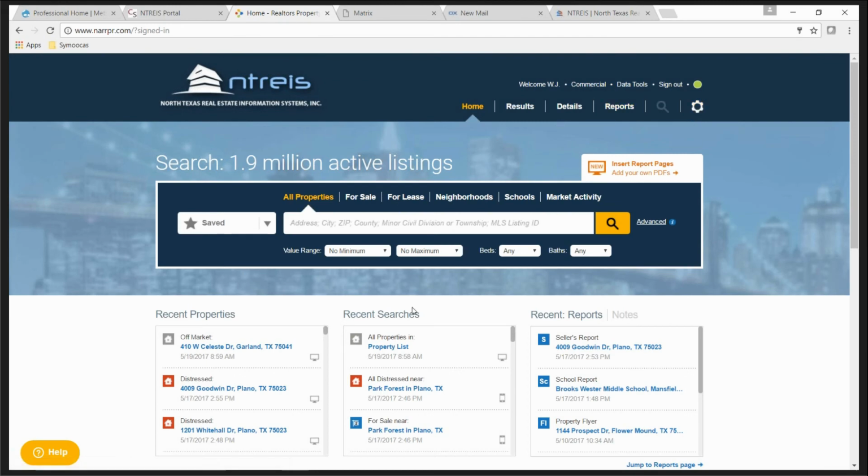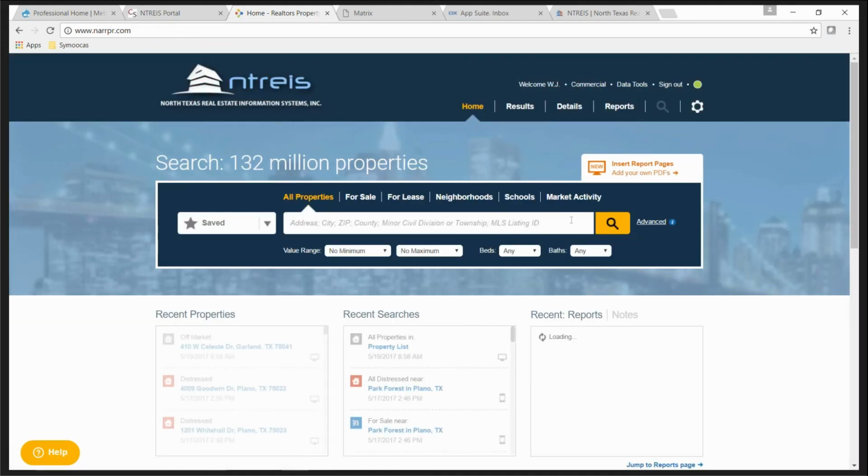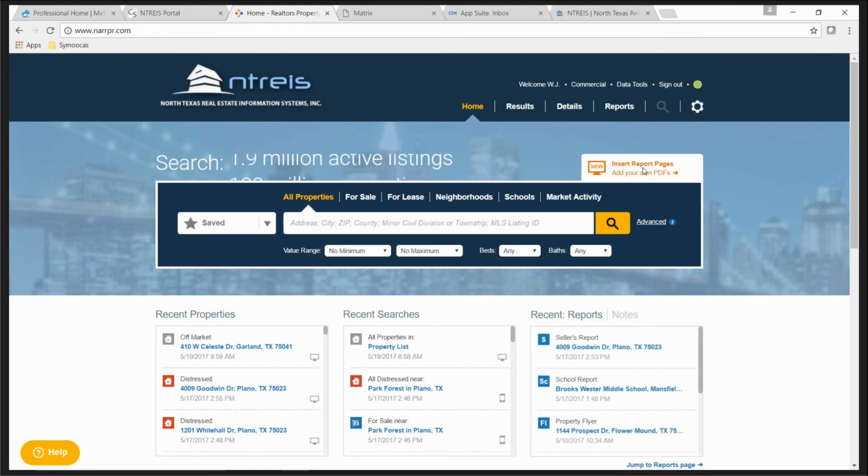What in the world is RPR? It stands for Realtor Property Resource. This is a database by the National Association of Realtors. Only National Association of Realtors members have access to it. And it has every residential and every commercial property in the United States in it. That's over 166 million properties in this database. That's a lot of inventory.